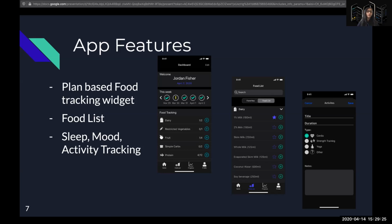Along with the food tracking, we have implemented sleep, mood, and activity tracking widgets in our app. Now, Connor will say about the future works.